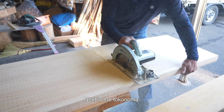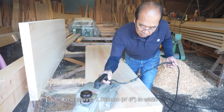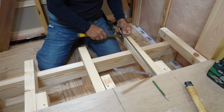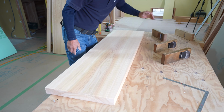Next is the tokonoma. There will be one tokonoma in the 7.4 square meter Japanese-style room, measuring 1,365 millimeters in width, with a floorboard in the front, all made of Hinoki cypress. It will be a two-tiered tokonoma with a front floorboard, a shape I haven't built for a while.